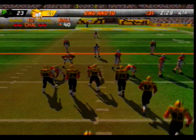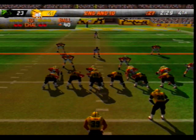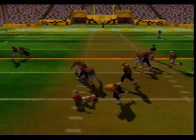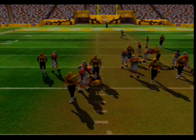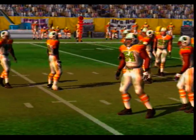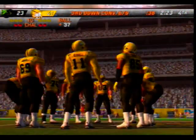Almost at the 2-minute mark now. With the carry. Barnett comes up to make the play at the 37. Sykes takes advantage of a little daylight, picks up 3 yards.